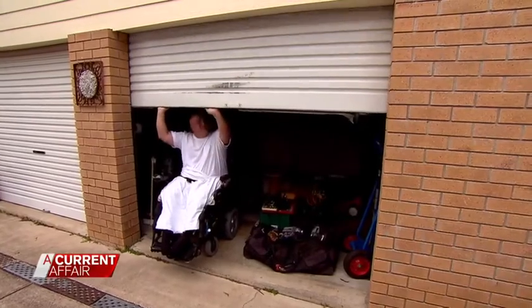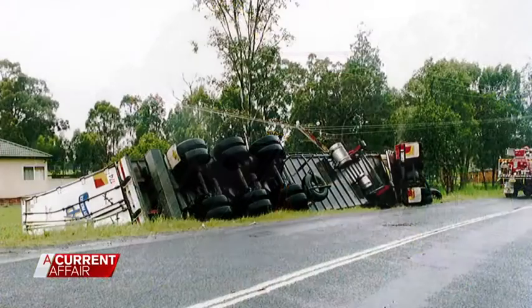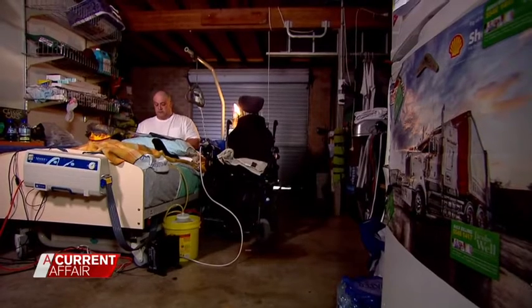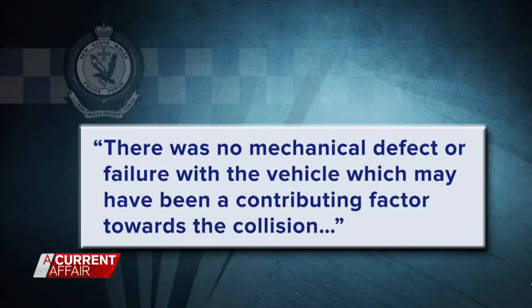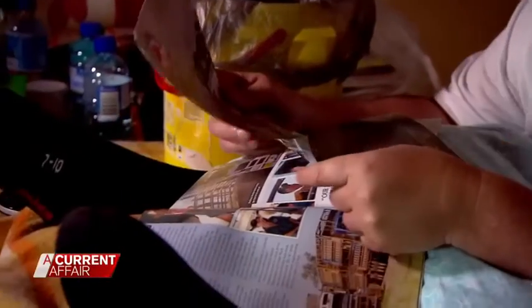Just thought I was dead, pretty much. Michael Slag has been left a tetraplegic after an horrific smash in country New South Wales. Well, I'm rated as 90%, or a bit over, disabled. It's been a battle the whole time. While an official report said there was no mechanical defect or failure with the vehicle, it goes on to say the ABS had been disconnected for a considerable time prior to the collision. Michael is convinced some trucking companies skip on maintenance to save a buck. Some of the parts are only $50 to buy, and yeah, it's wrong. It's a recipe for disaster as it stands at the moment.